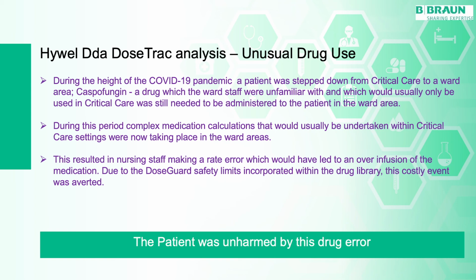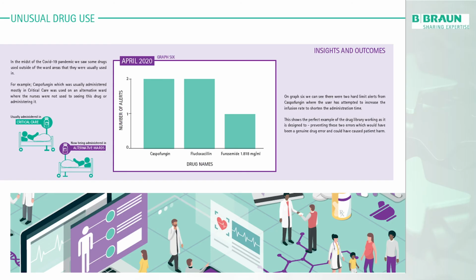So obviously we saw a couple of breaches with caspofungin, so we think, well, that's a really good demonstration of how that library prevents or supports the nurse into checking those unusual drugs. We also found limit breaches with vancomycin, gentamicin, so those drugs which have got a narrow therapeutic range and really do need to be administered correctly. So that was a good sign as well. So that's just a bit more detail.